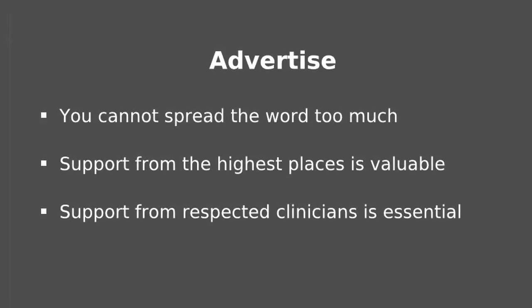Advertise. Just like you can't educate too much, you can't advertise too much. There needs to be clear support from the highest places. Like they were talking about the signs with people scrubbing their hands merrily as part of the hand washing initiative. The same thing here. And you want support from respected clinicians, for sure.